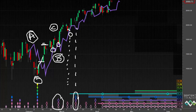Now that's a very useful piece of information. FLDs often provide support and resistance. I say it again and again, but it always surprises me when I open up a chart and I see how many times support and resistance is being provided by an FLD.